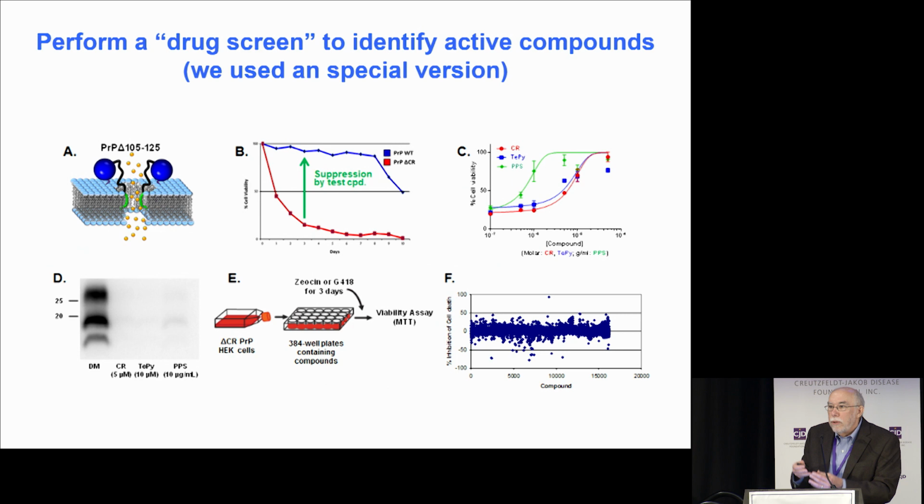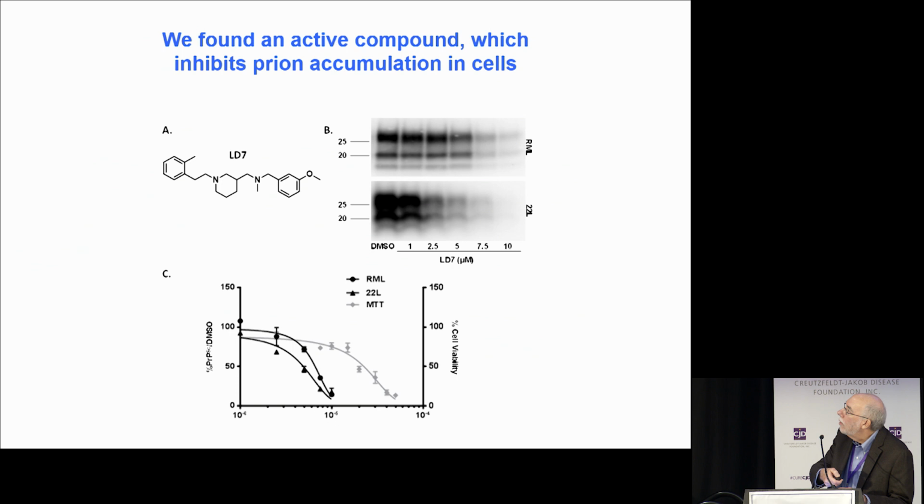And we used a particular cell-based system, so cells in a dish, to screen a large library of organic compounds. And in this case, rather than directly testing whether they will affect the PrPC to PrPSc conversion process, we had another kind of assay, which we thought was very clever, and it was different from what other people had used. I won't go into it, but it did allow us to identify some new molecules that prevent the conversion process. The details of this don't matter. It just shows you that we tested a library of about 20,000 compounds using this kind of assay. And what we came up with was one particular active compound which inhibits the accumulation of PrP scrapie, the abnormal isoform, in cells.